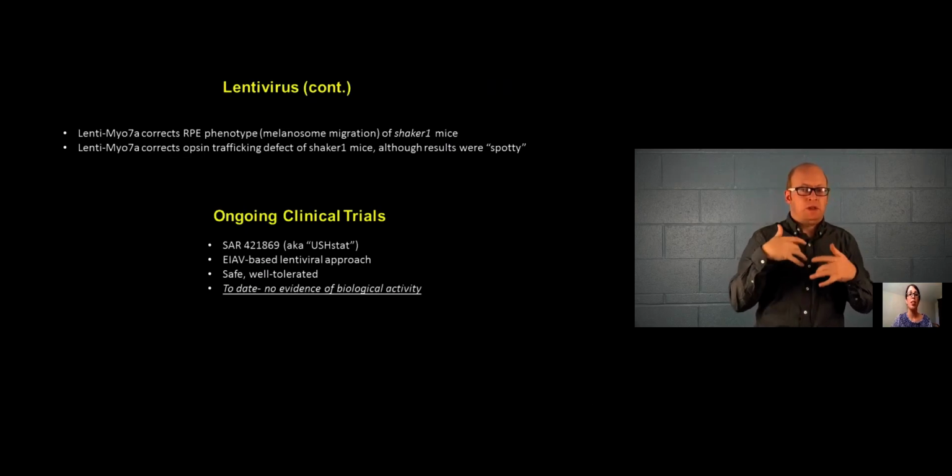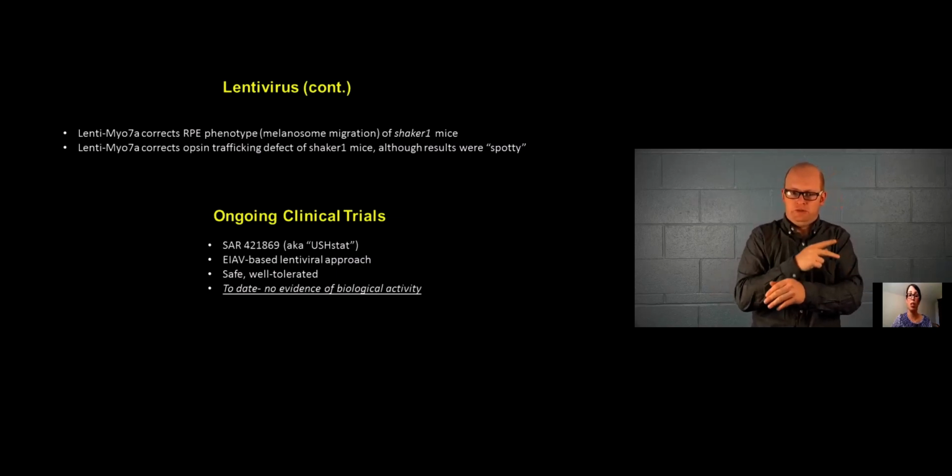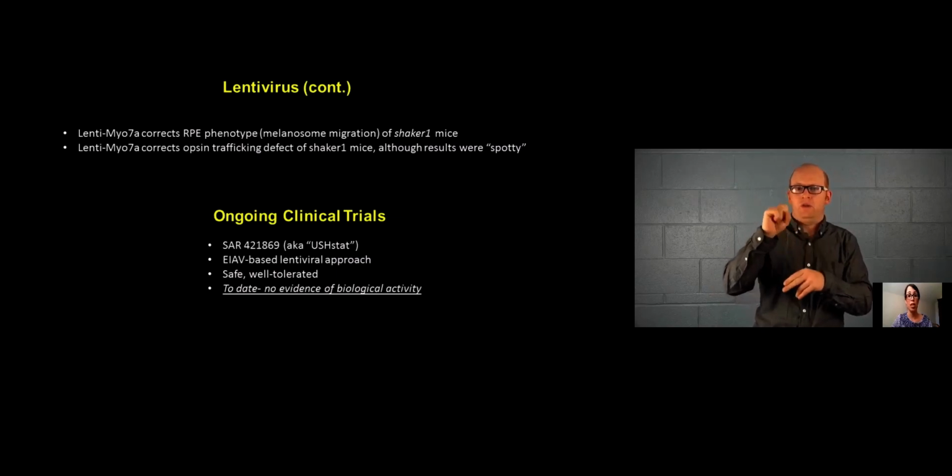But excitingly, this lentivirus containing Myosin7A was able to correct both that melanosome migration and opsin trafficking defect phenotype that we discussed briefly before. And this was a very exciting proof of concept that gene therapy could be used to deliver Myosin7A to the retina and possibly restore vision to these patients. And it actually formed the basis for ongoing clinical trials using lentivirus containing Myosin7A to treat USH1B patients. This is a drug known as Ushstat.